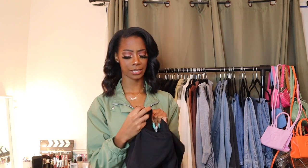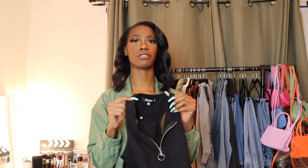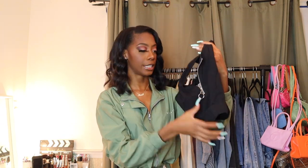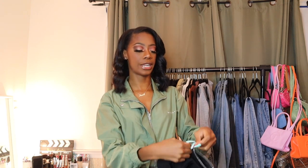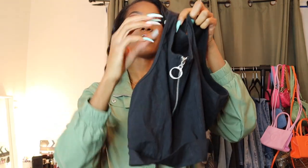The next thing that I got is another set, but I don't think it fits me. I don't remember what size I got. Let's see. I got a US 4, so I would definitely size down. I'll just say that they run true to size. But it's just this athletic top, and it zips. It's a half zip, and it has, like, the circle ring detail. It's a racerback.